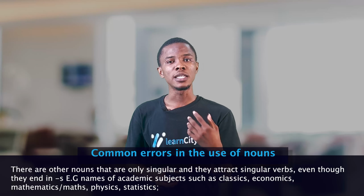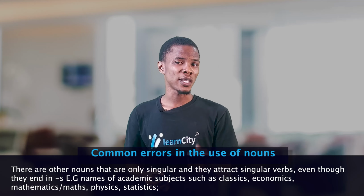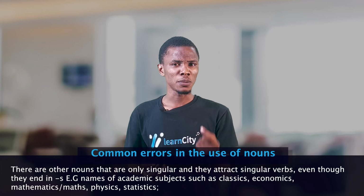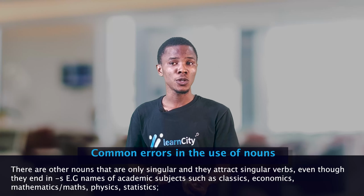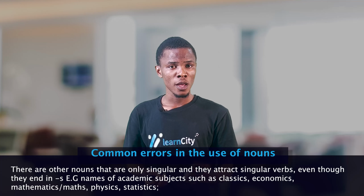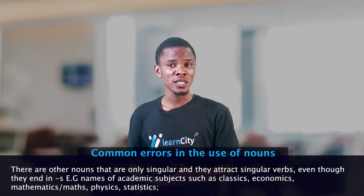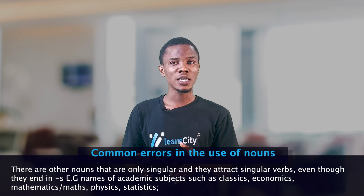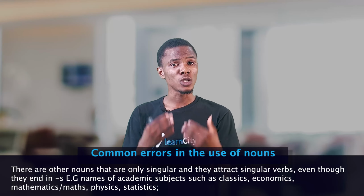Now, I'm going to give an example like names of academic subjects. Academic subjects like mathematics. Mathematics ends in s, right? But mathematics is singular. Physics ends in s, but physics is singular. Classics ends in s, but classics is singular. Economics ends in s, but economics is singular. Statistics ends in s, but statistics is singular. Names of academic subjects like that attract singular verbs, and they are singular in nature.